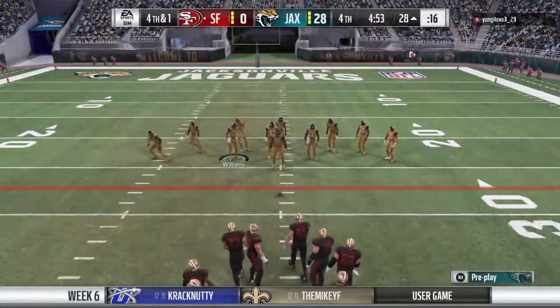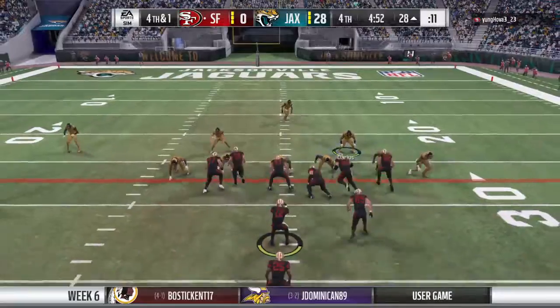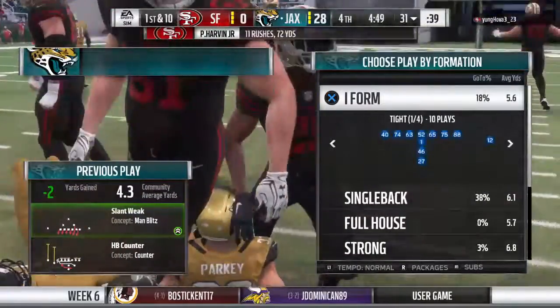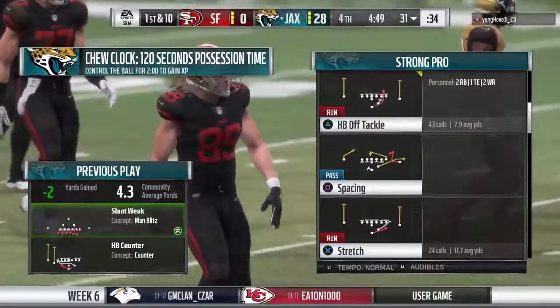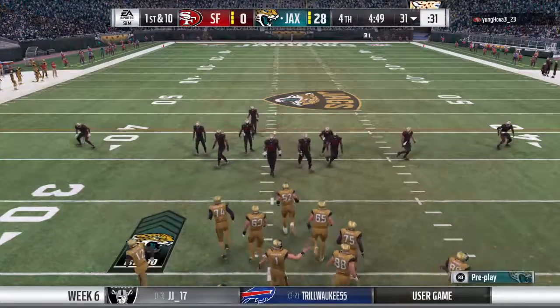Their already slim hopes are going to ride on this one. They'll go on 4th down. A handoff as they run the counter play. And they are going to stop him on 4th and 1 as they'll wind up going backwards. Kyle Shanahan had an offense in mind, but his guys stopped up short.